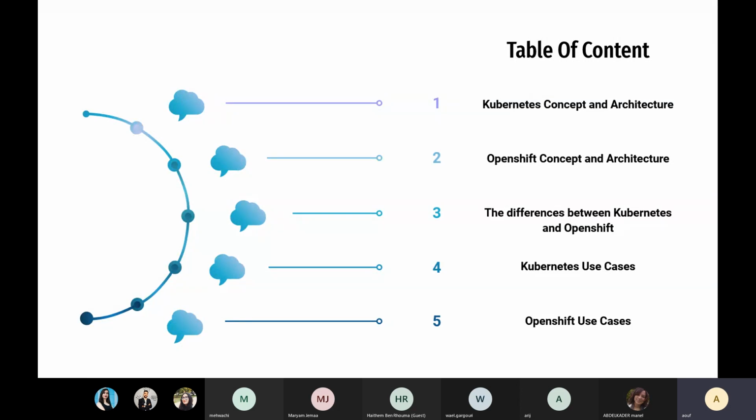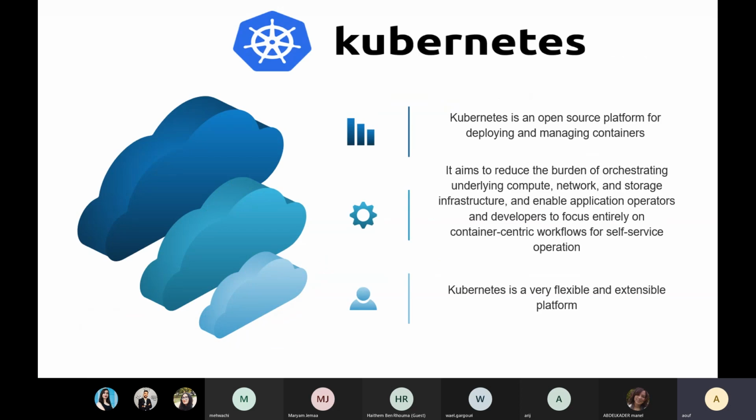So let's start. What is Kubernetes? Kubernetes is an open source platform for deploying and managing containers. It provides a container runtime, container orchestration, container-centric infrastructure orchestration, self-healing mechanism, self-discovery, and load balancing. It's used for the deployment, scaling, management, and composition of application containers across clusters of hosts.